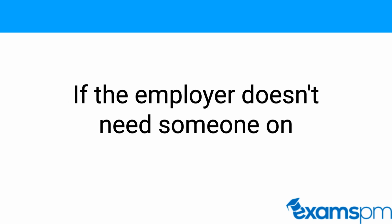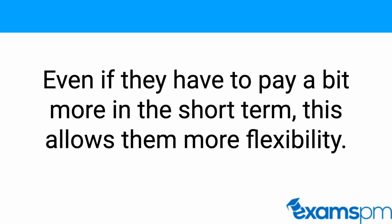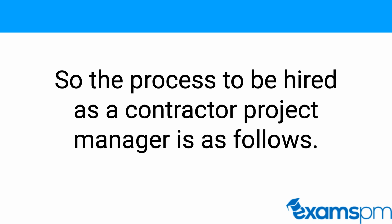If the employer doesn't need someone on permanent basis, they would opt for a contractor even if they have to pay a bit more in the short term. This allows them more flexibility. So the process to be hired as a contractor project manager is as follows.